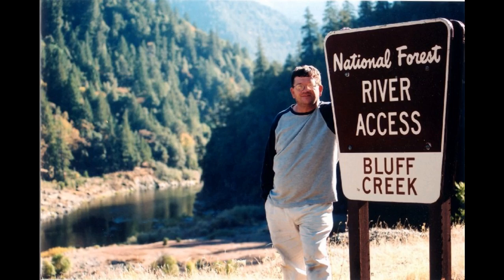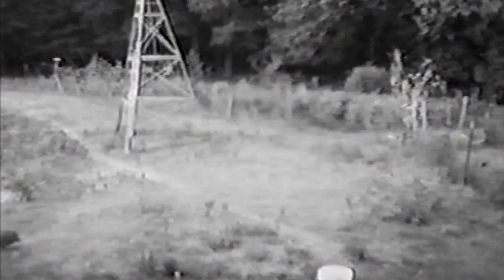The pan and zoom is my own. I added that. It wasn't the actual security camera doing that, so hopefully to give a better view. Is this a Sasquatch? I'd say it was highly likely that it is.